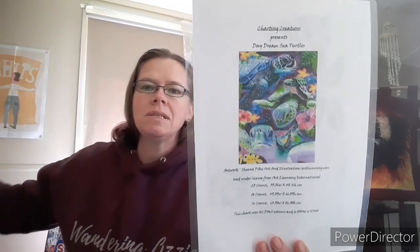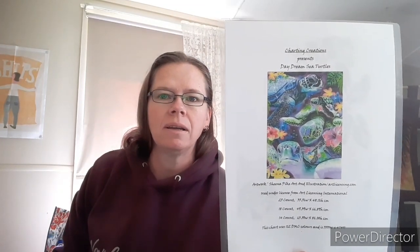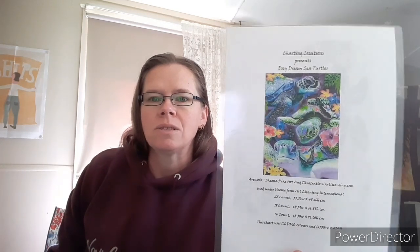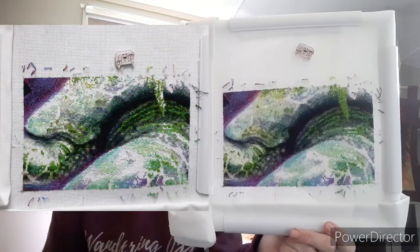Rightio. The next one that I worked on was this one, and it is called Daydream Sea Turtles. The artwork is by Sheena Pike, and it is charted by Charting Creations. Once again, it's got lots of bright colours in it. Absolutely love it. I love all the Daydream charts, but unfortunately Sheena is no longer with Charting Creations. She's moved over to Haid. So, alright, I will put up a picture of where it was, and this is where we're up to with it.